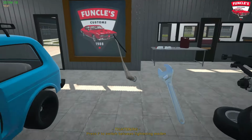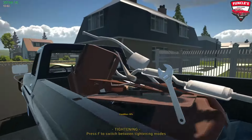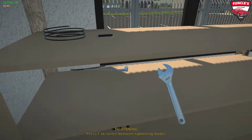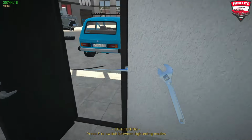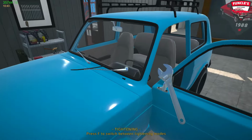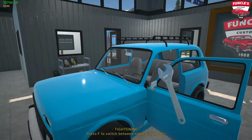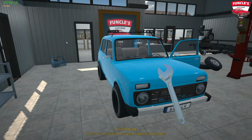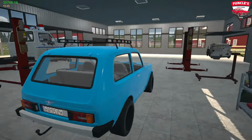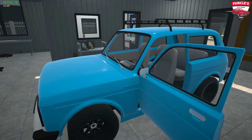Alright, we'll grab this one as well. Alright, so there we go. Alright, let's get this last piece installed. Then I think we are done with this vehicle. Alright, there we go. So, yeah, that actually turned out quite well, and I think it looks a little bit better. So, now that we are not missing any more parts on this thing, I think we should get a little bit more money for it.